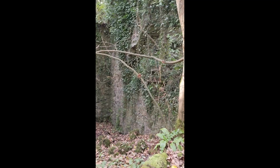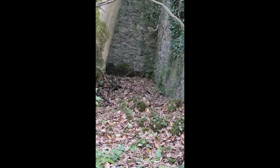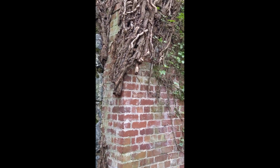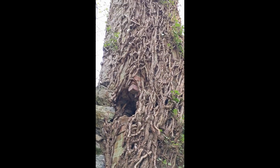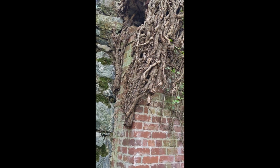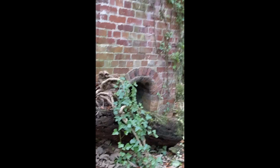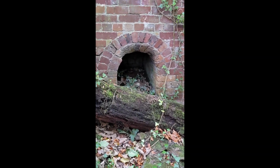This looks like it was the inside of a building. It's all stone over here, and then a stone wall here with a brick stove. Look at the brick stove, at the ivy that's grown up it, and it looks like it's kind of holding it together because there's a pretty substantial hole in it. But you can see the little chimney and the fireplace here.